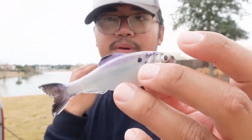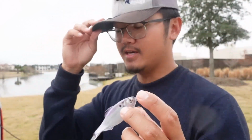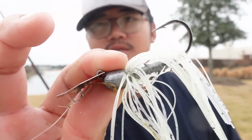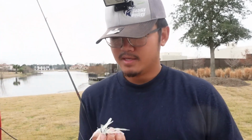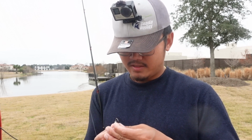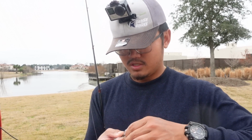This is their shad pattern. I mean, it looks exactly like a shad. Look at that, you can't beat that. And I know it's wintertime, and usually when I'm pond fishing too, I prefer to use the Z-Man Mini Max right here. This is a 3/8 ounce and a shad pattern, but they also make crawfish patterns and stuff like that for whenever the fish do start getting on craws.